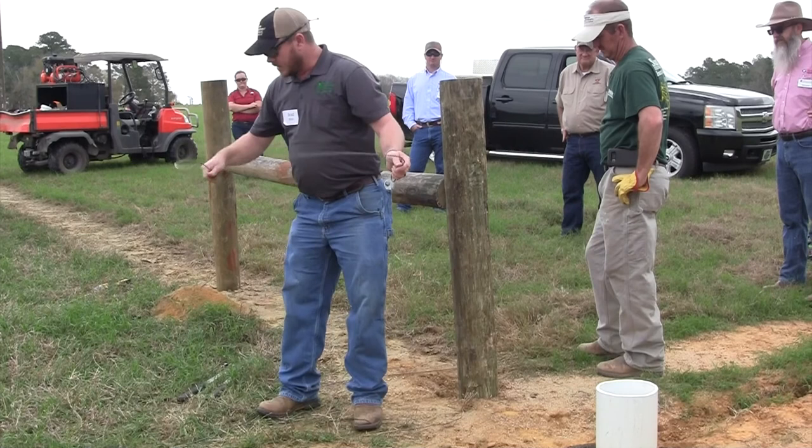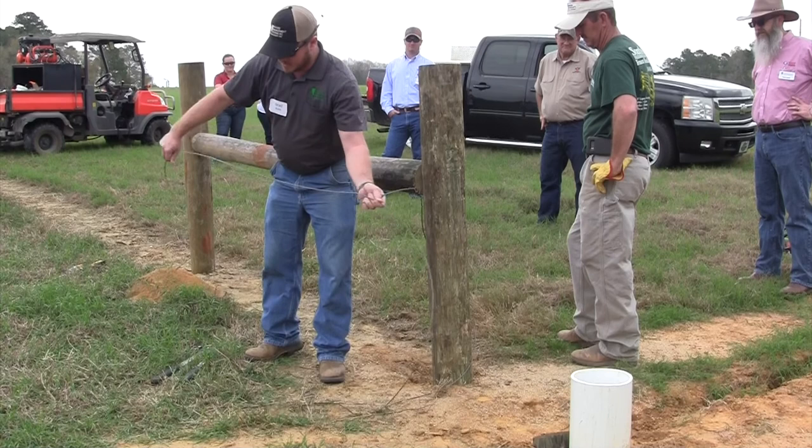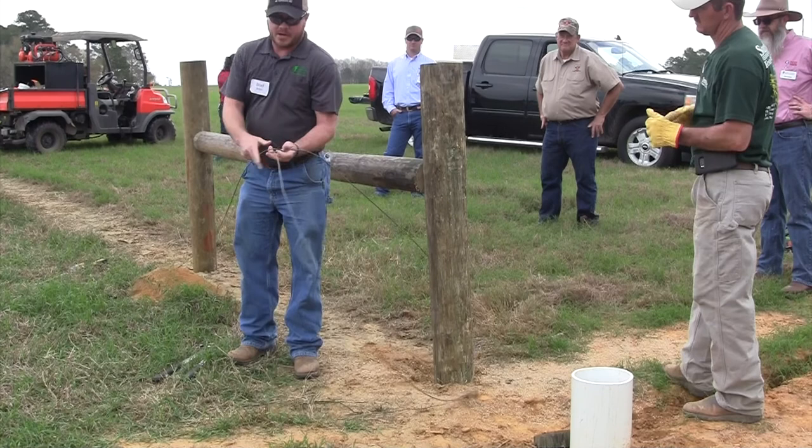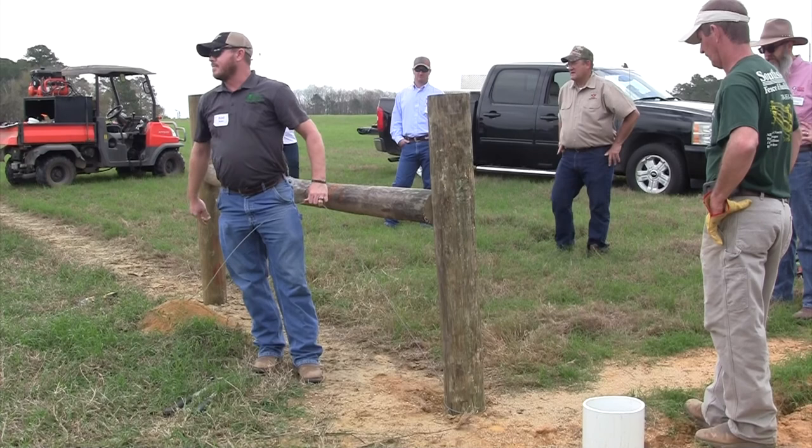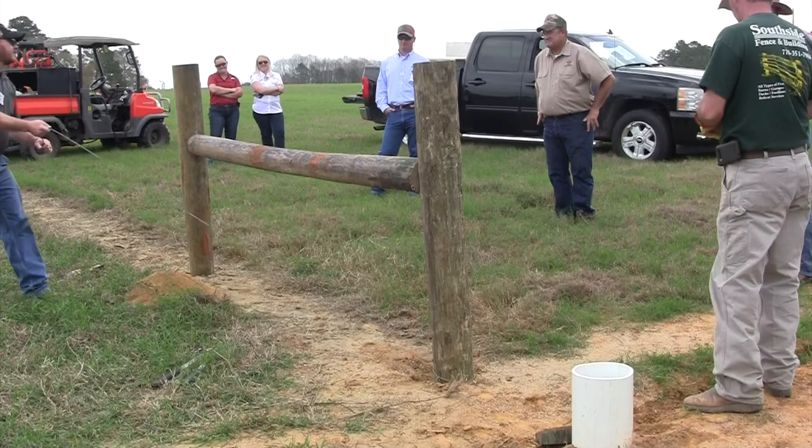You could do that. There again, I want to do something that's quick, simple, easy, fast. So what I'm going to do with this cable is come on around the post with it, and then you're going to take the tail end of this cable and come back through the loop right here, and that's going to cinch it up. Like I said, I didn't worry about going through the staple. I just try to come back and get up underneath it, and that way it's kind of hanging it so it doesn't try to ride back up that post.